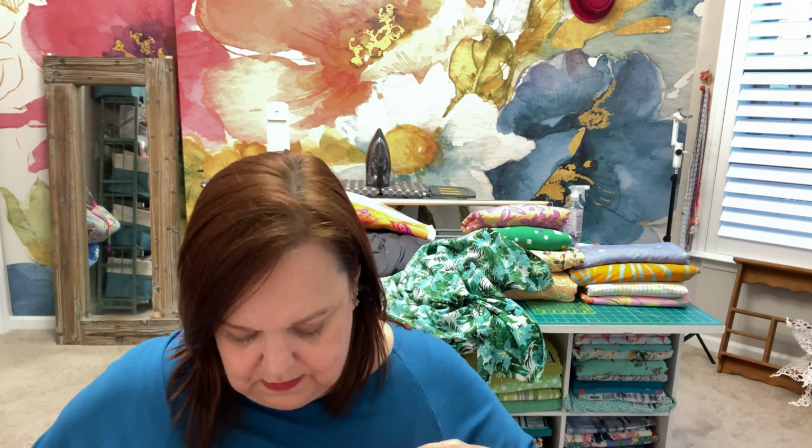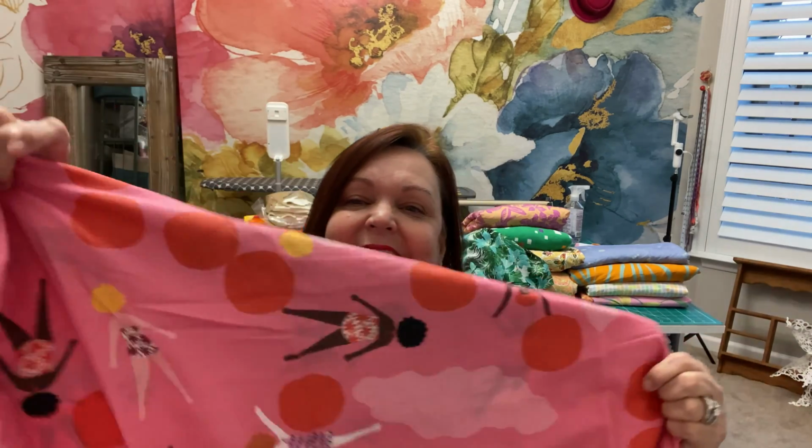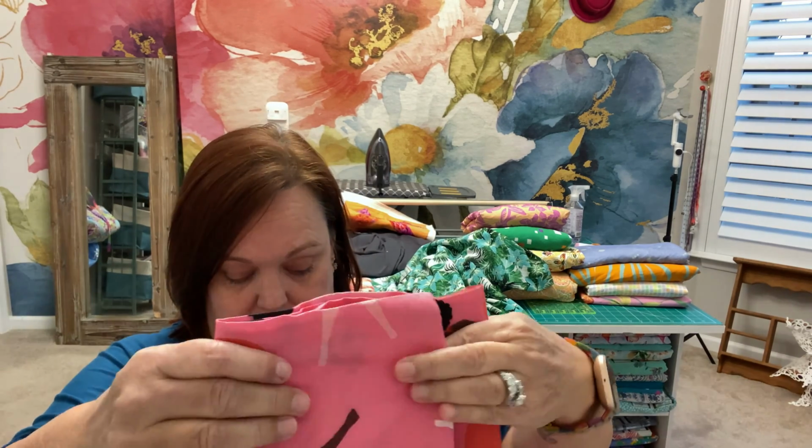Okay, then this fabric I bought from Dupe Designs. They are based in Australia, and I think their fabrics are so much fun. I bought this a couple of years ago, and I just haven't known what to do with it yet, but I couldn't pass it up because it was just so fun with all the swimming ladies and the bright colors. So this one, again, I only have 1.25 yards, but it is 58 inches wide. So I think I can maybe do something with this. And I feel like this one is screaming to be a swimsuit cover-up, don't you think?